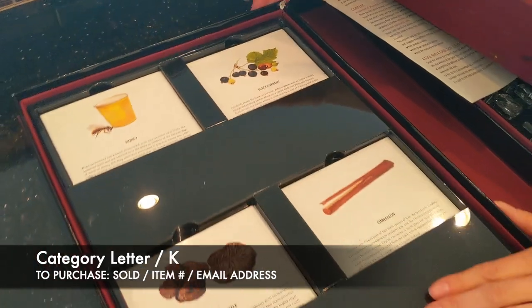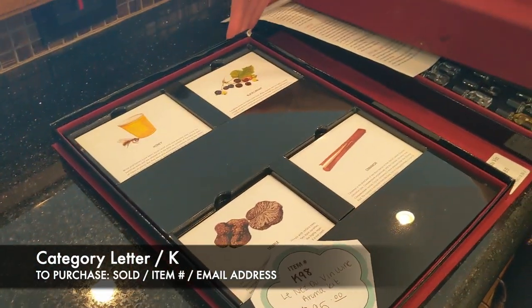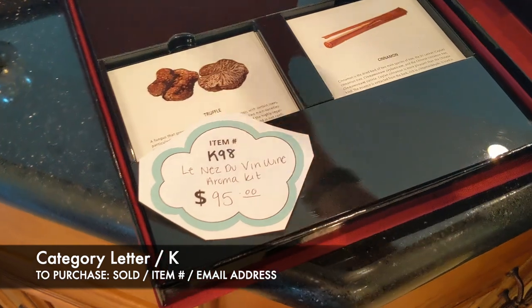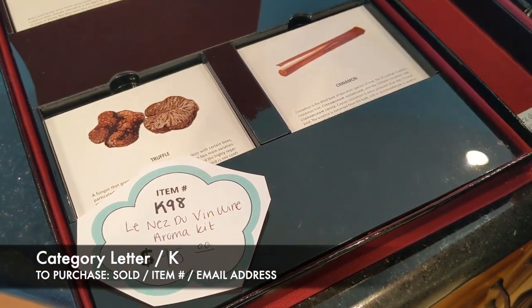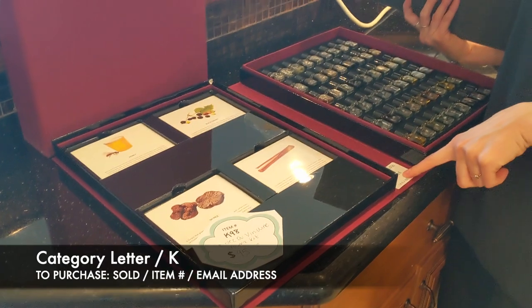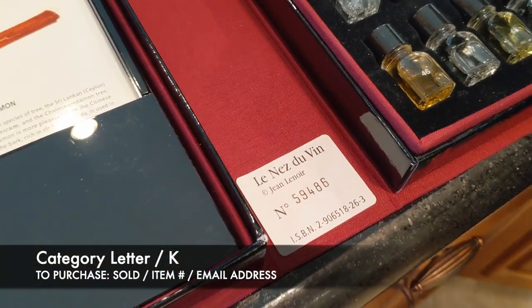And this was in the wine cellar of the people who lived here, so it does have a little scent of cigar in general because it's a fabric box. So it does have like a cigar smell to it, which I'm sure would go away over time. So this is going to be item K98 for the aroma kit, and that's going to be $95 for this whole kit here. And then did you close up on the number? Just so that everybody has that.